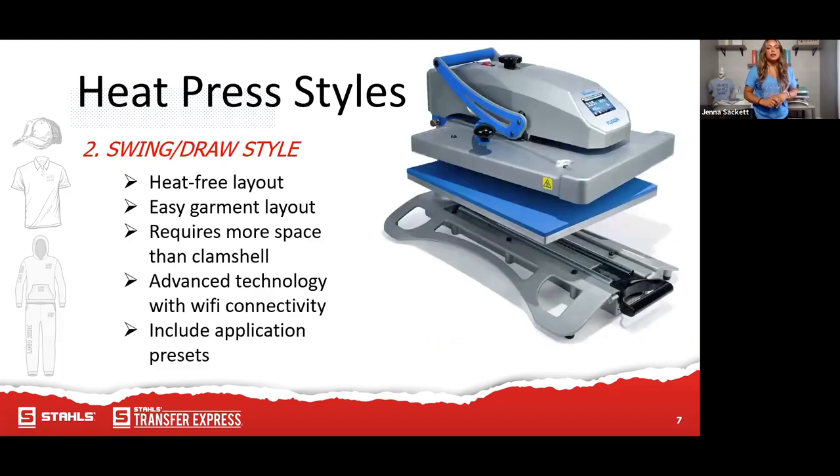Next, you have the swing and draw style. This is a completely heat-free layout. Easy garment layout. That's one of the features that I absolutely love about the Fusion. I'm one of those people that gets very hot very easily, so working under the heat can be a lot for me. I like to just be able to swing the heat away. That's why I work with an A to Z, which we'll be showing here shortly.